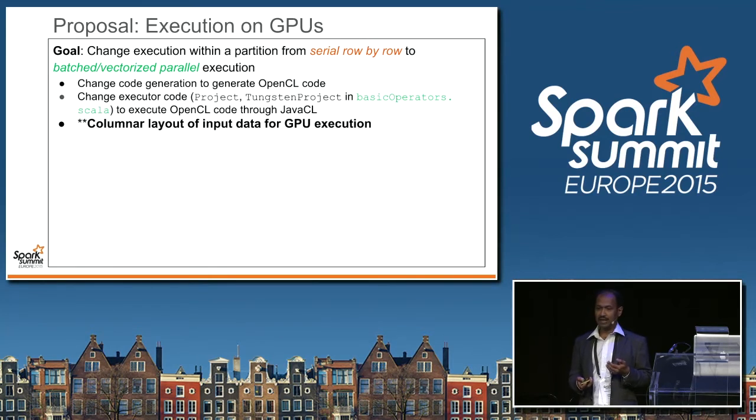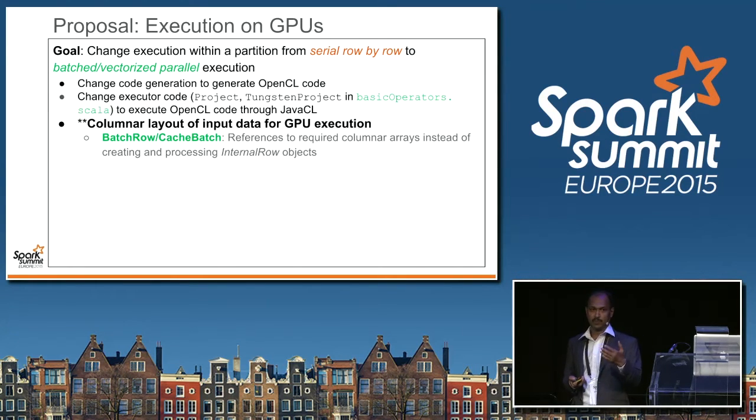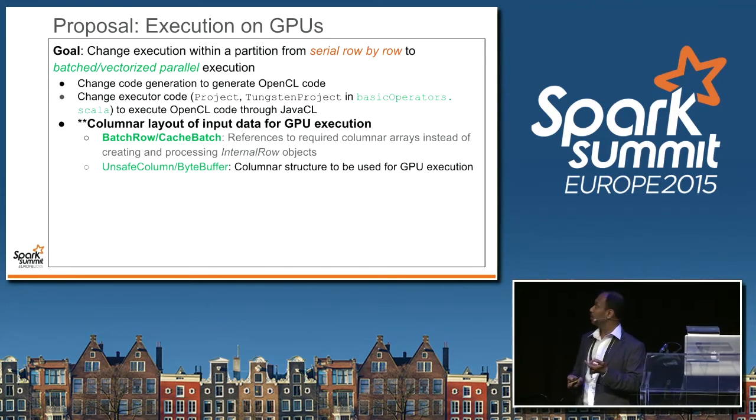Then finally, the biggest change in terms of Spark architecture will come in the form of changing to columnar layout of execution rather than an execution on a per row basis. So what this means is we need to develop a few classes. Essentially, you need to develop batch row instead of an internal row class. And this batch row is quite similar to the cache batch, which has been present since the Shark days, which basically just maintains references to the columnar buffers. And then you need an unsafe column class, which is similar to the byte buffer class. And this unsafe column needs to be used instead of the unsafe row that was introduced in Tungsten.